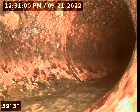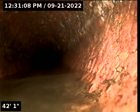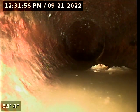So here we are at about 39 feet, looking like we're getting closer. A little bit of standing water here. Standing water. So here's where the standing water releases, about 55 feet. It's just a low spot in the waistline.